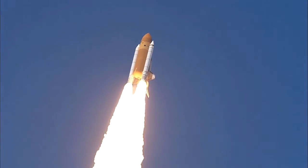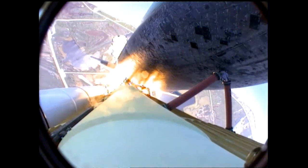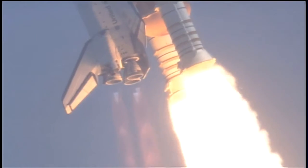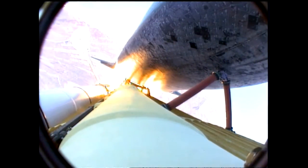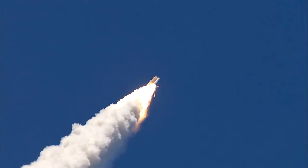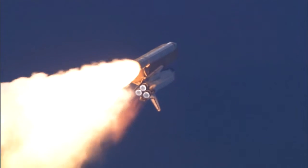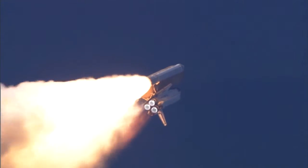Atlantis is in a heads-down position on course for a 51.6 degree, 136 by 36 statute mile orbit. And the three main engines on Atlantis have now been throttled down to 72% of rated thrust, as the orbiter prepares to pass through the area of maximum dynamic pressure on the vehicle in the lower atmosphere.